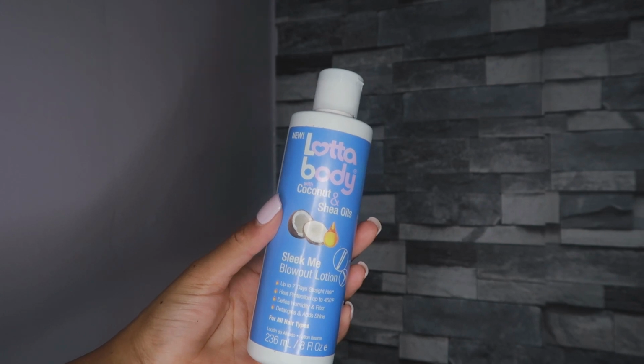So next, I'm going to be going in with my Lotta Body Coconut and Shea Oil Sleek Me Blowout Lotion. This is the product that I use when I blow dry my hair all the time. Sometimes I don't go in with the leave-in conditioner and I'll go straight in with this product because it is moisturizing and it does leave my blowouts very silky as well.